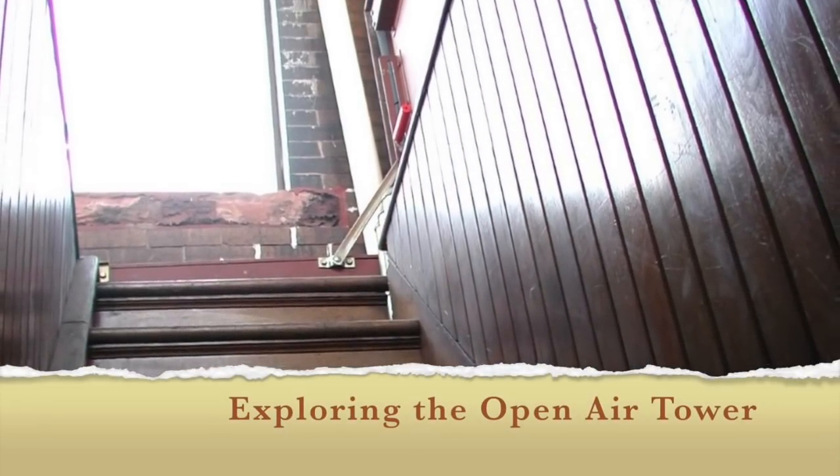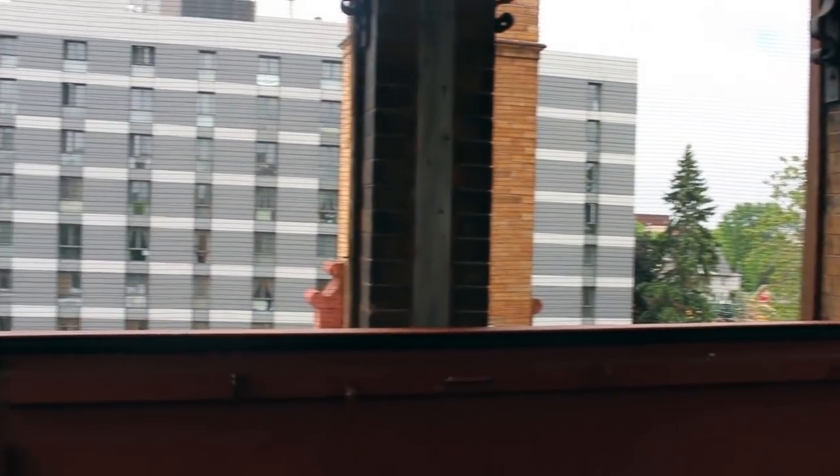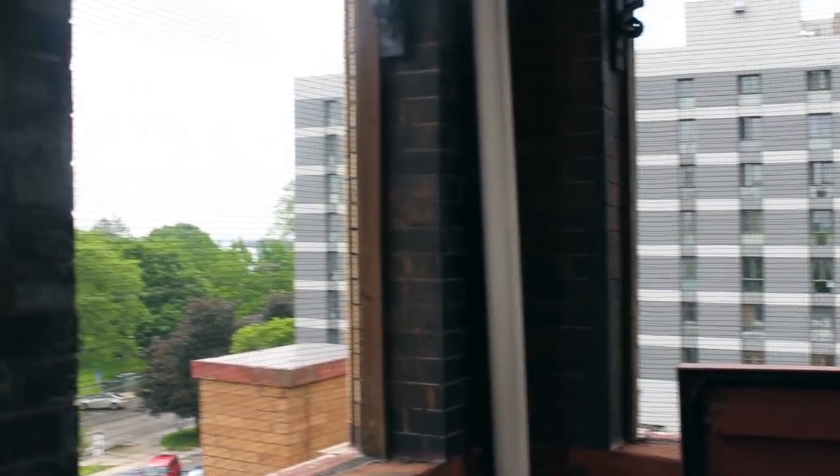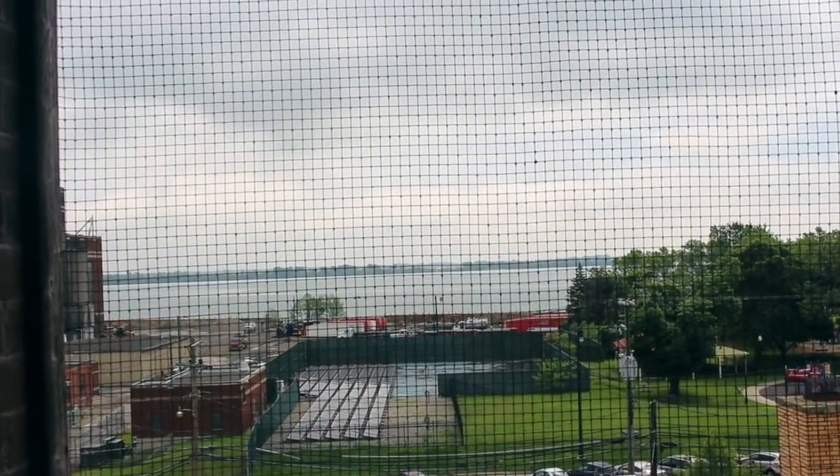Sometimes people refer to our tower as a bell tower. No bell has ever been there. It's an observational tower. The family used it to catch a cool breeze on a hot day and to just observe the river traffic. Let's go up and have a look. We're in the tower right now, and it's essentially one story higher than the attic. It's an open air tower. On all four sides, there are screened in large openings. So on a hot day, this is a cool place to hang out.